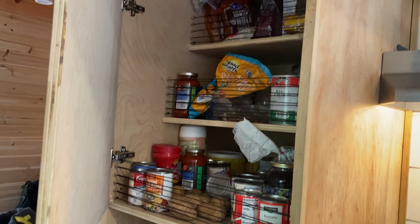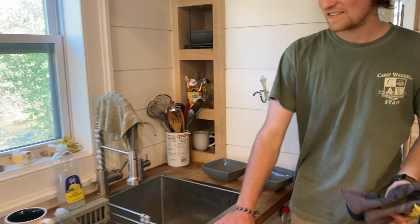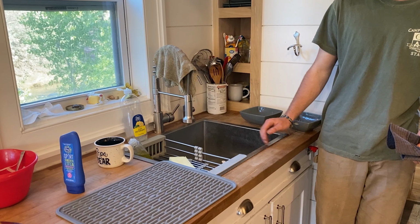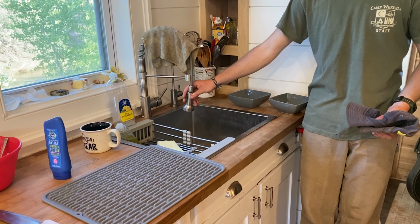I love the countertops too. It's getting low. We need to reload. That's so cool. Nice countertops. Oh, whoa. This sink is super good. Love having all this. Makes dishes just a dream.